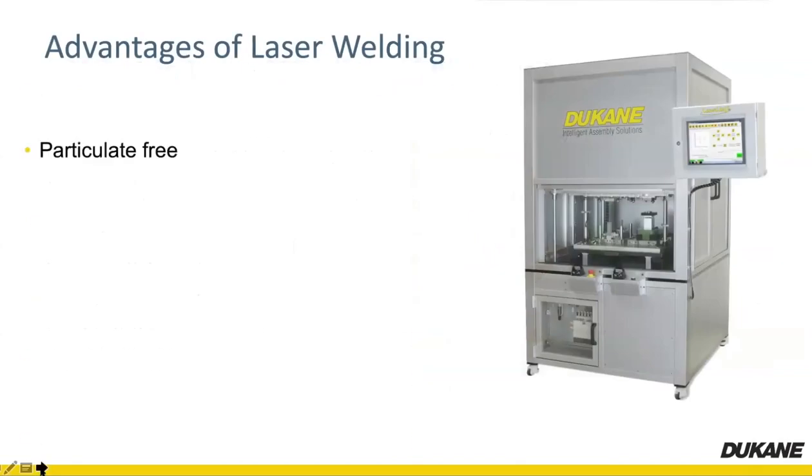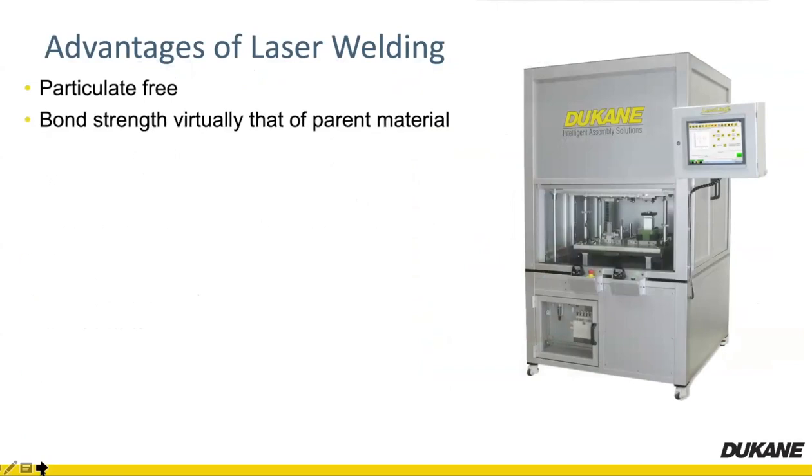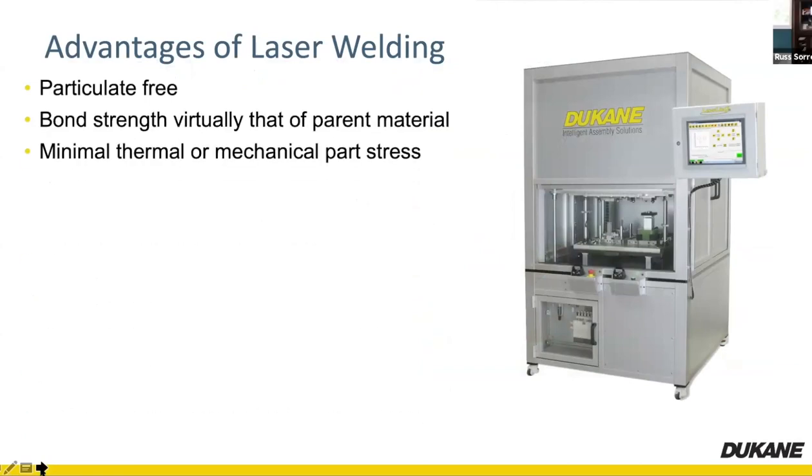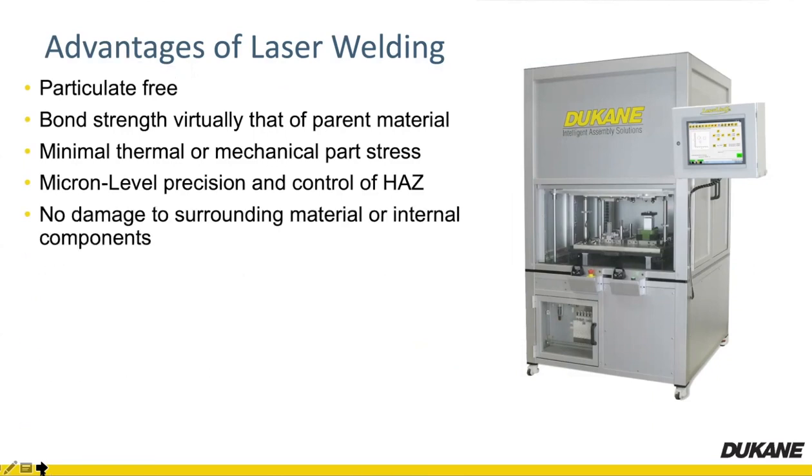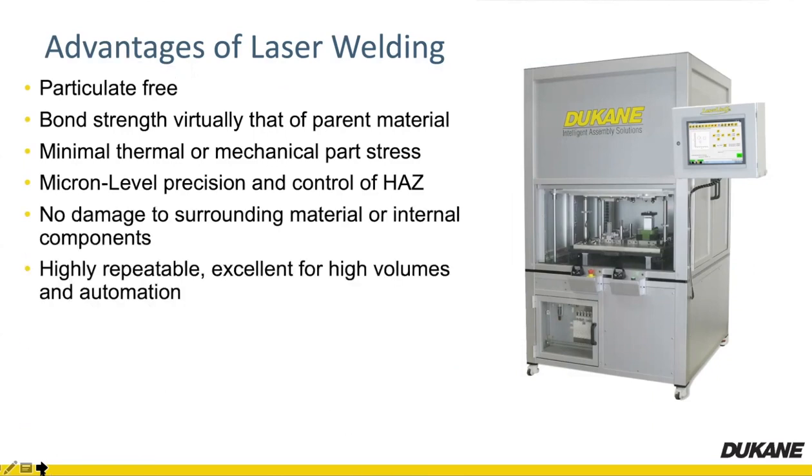I guess we've got advantages of laser welding. So again, it's particulate free. Near parent material strengths. We reduce the stress. We've got super accurate control. It's amazing how accurately we can laser weld, and it's very repeatable for high production.